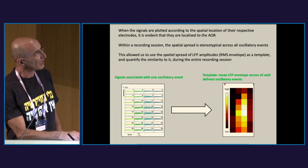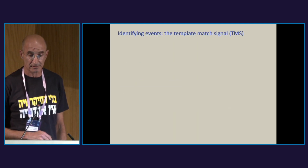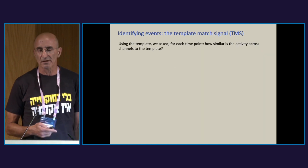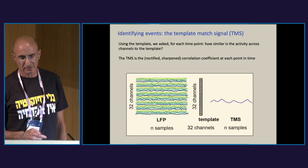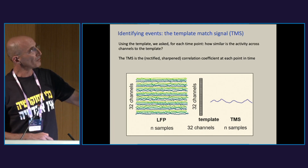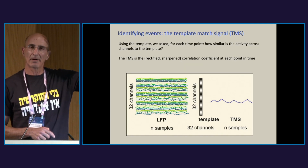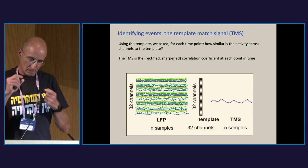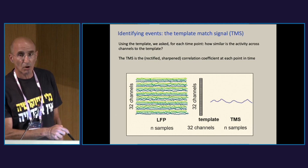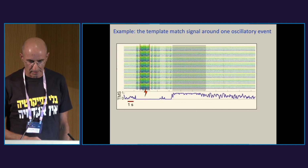So we consider this a template that represents the magnitudes of the oscillations across the sites for a given session. Using this, we derive a new signal, which we call the template match signal. We're actually correlating each time point in our recording with this template. It's basically a linear correlation that we truncate and raise to a power to make it a little bit more sharpened. And we obtain a value that's a measure of the similarity of the ongoing activity to the activity that occurs during the times that these clear oscillations are taking place.